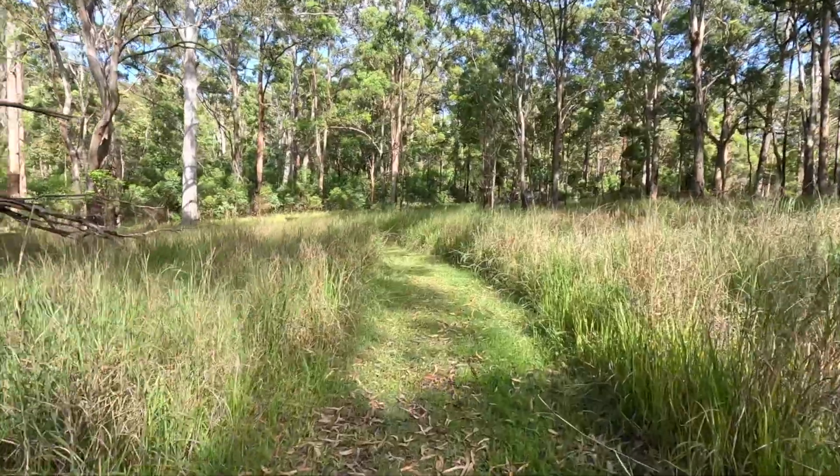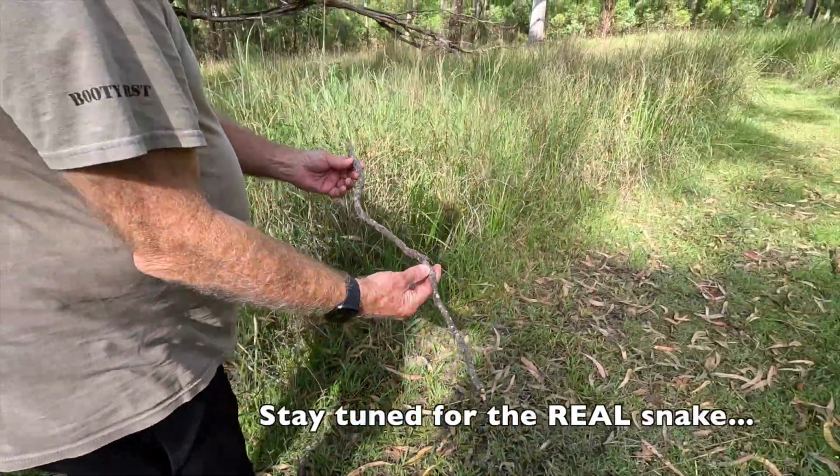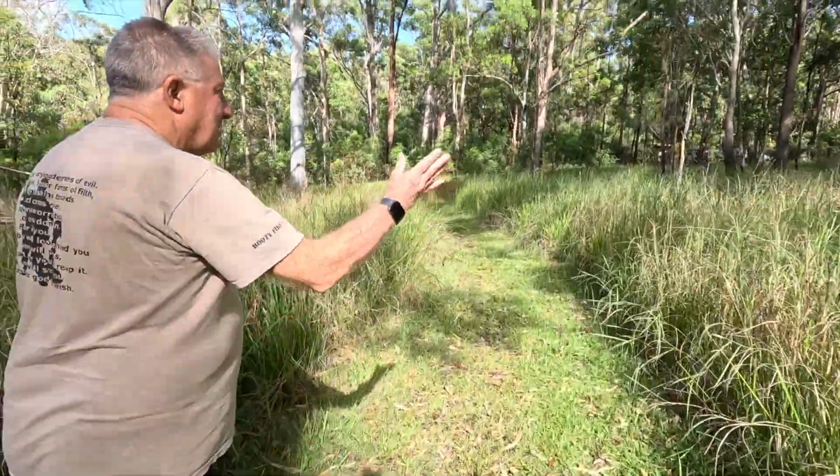But look at this snake. Look at this little beauty. Ah, petrified. Headless snake. Bark back. Someone's taking his head off. Poor bugger.